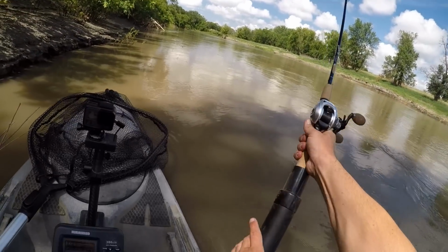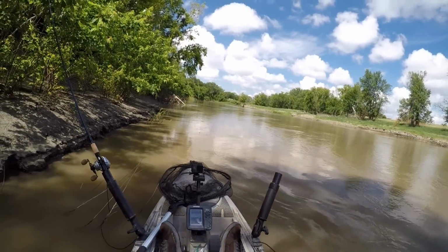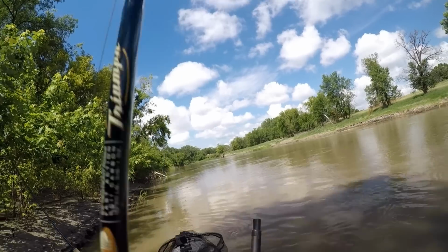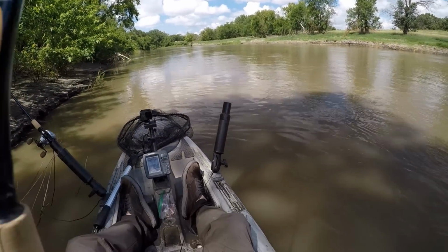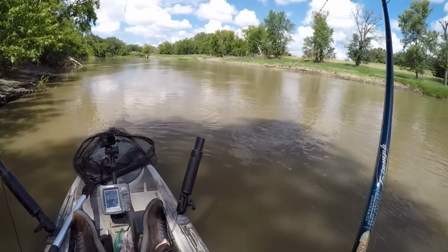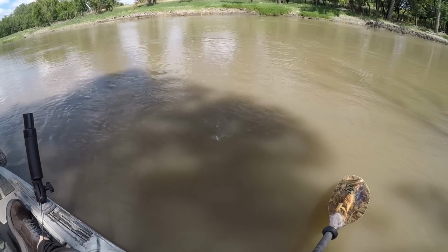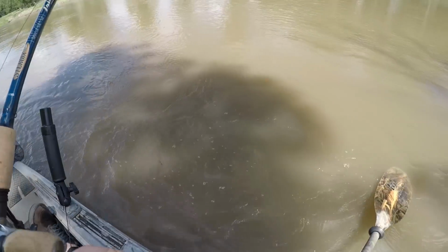Ooh, there's one. Got him. Well, this is, I think, the third spot that we've tried now. Finally got some action. Feels like a half decent fish.